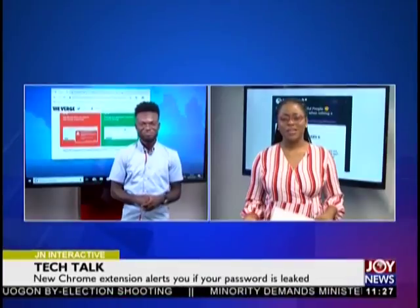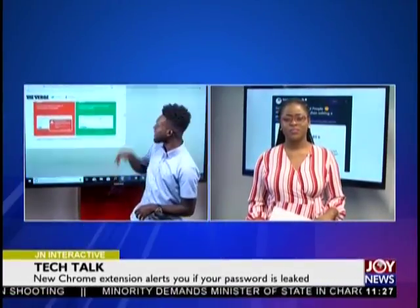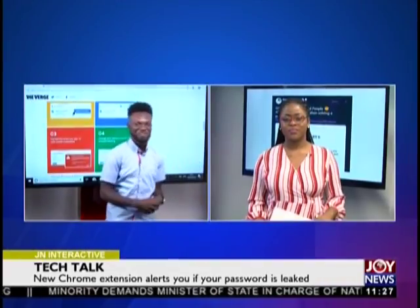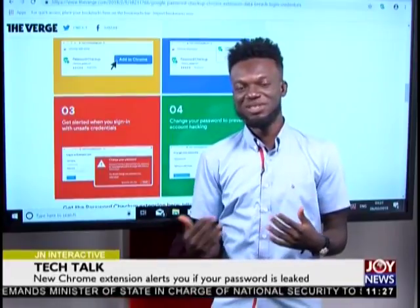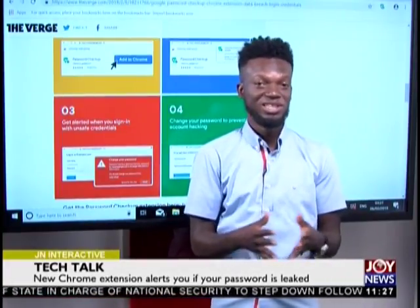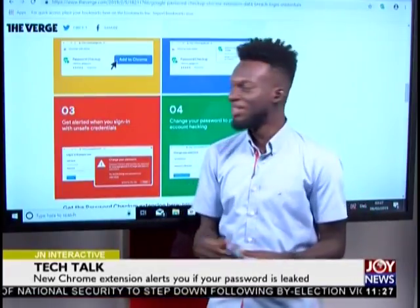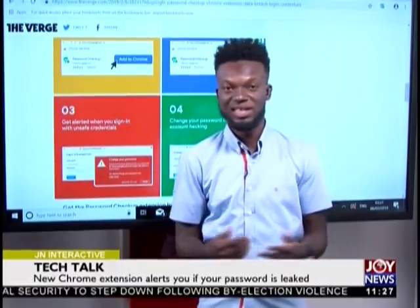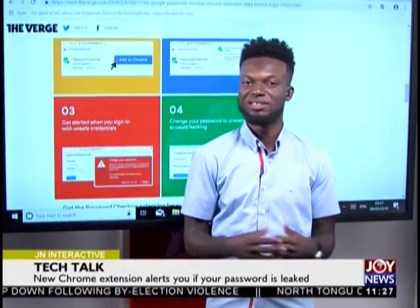Okay. How safe is it using this Google extension? When you say safe, that's pretty relative. I can be safe because I do not share my password with people, but you could also be safe if you practice safe password habits. And Google tells you that they're not going to share this data. It's going to stay encrypted. They don't even see it. So you're guaranteed that it's safe.